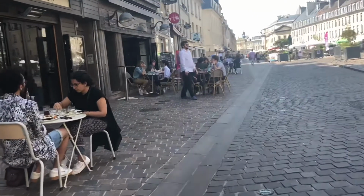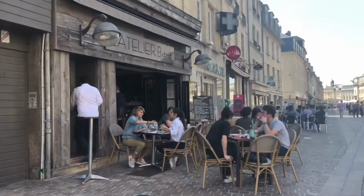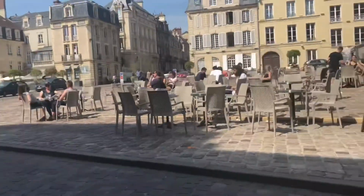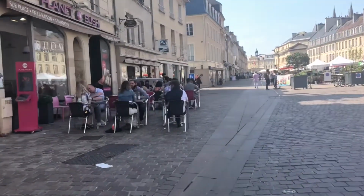So it's a super French thing to eat or just drink out on a little terrace outside of the restaurant. People do it all the time, and it is just so French. So I'm just showing you how many people are out there, and even in the cold weather, people are out there, and they provide blankets.